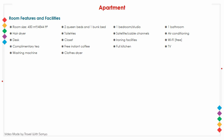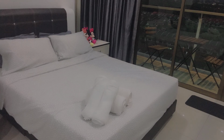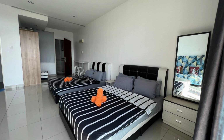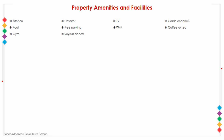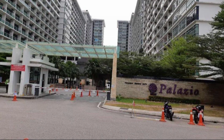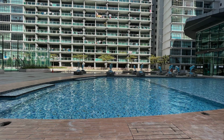Room category 1. You can see on the screen room details like view, size, bed type, room highlight, facilities, amenities and images, etc. Next, we discuss the amenities of this property as you can see on the screen. In this hotel, one type of room is available on agoda.com. You can book online and enjoy it.